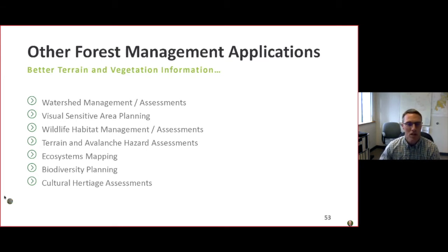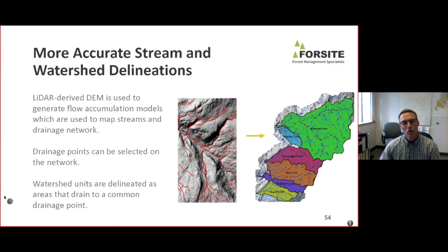I'm going to walk you through some of the examples that we've been experiencing the last while. We've already talked about the ability to generate some very detailed stream networks. Based on those stream networks, you can simply pick a point on any stream, and it will immediately identify all of the area that drains to that point. So it becomes a drainage point with a defined drainage area above it. That can serve a purpose for something like culvert sizing, or just simply defining a watershed area definitively with very, very detailed terrain information.